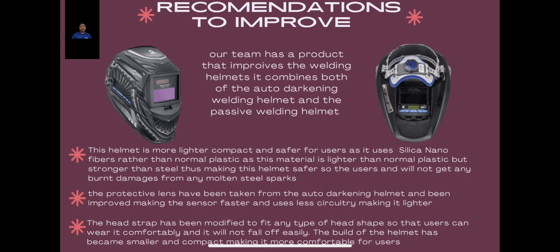Finally, we will move on to the final part, which is our recommendation to improve the welding helmet. Our team has a product that improves the welding helmet. It combines both the auto darkening welding helmet and the passive welding helmet. The product is lighter, more compact, and safer for the user as it uses silica nano fiber rather than normal plastic, as this material is lighter than normal plastic but stronger than steel, thus making this helmet safe so the user will not get any burn damage from any molten steel spark.